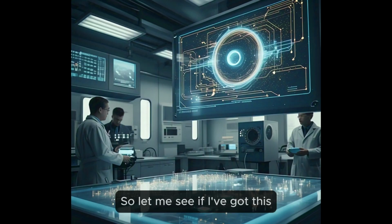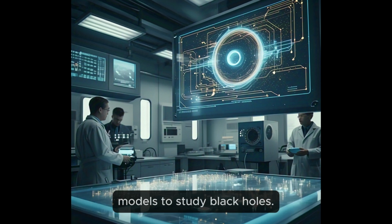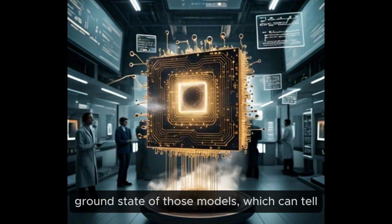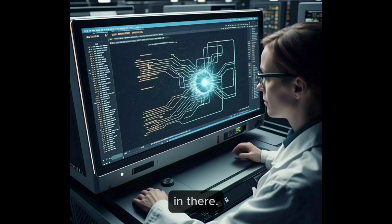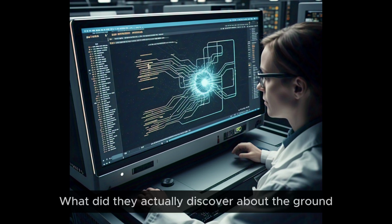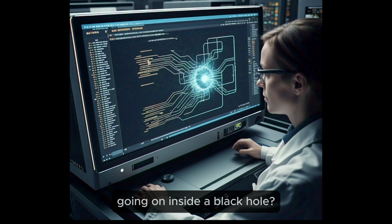Good. So let me see if I've got this straight. Go ahead. We've got these researchers using these simplified matrix models to study black holes, and they're using quantum computers to find the ground state of those models, which can tell us how particles are arranged inside a black hole, and even something about how gravity works in there. Exactly. You've got it. This is seriously impressive stuff. But I'm still curious, what did they actually discover about the ground state of these matrix models? What does it tell us about what's going on inside a black hole?